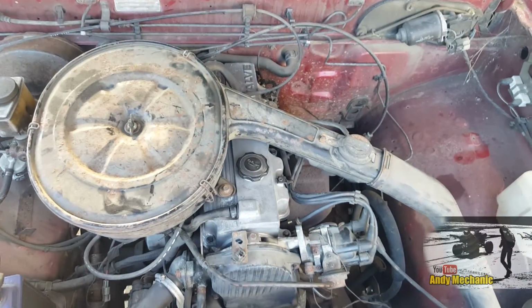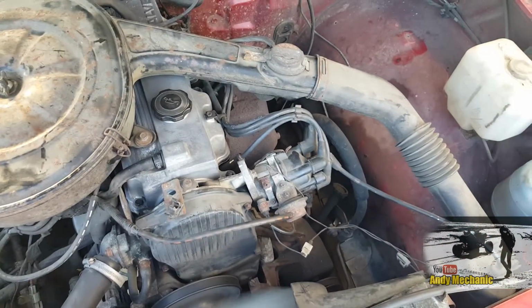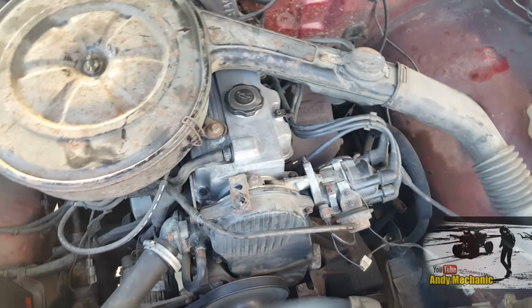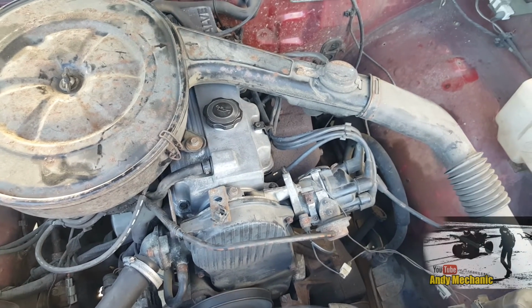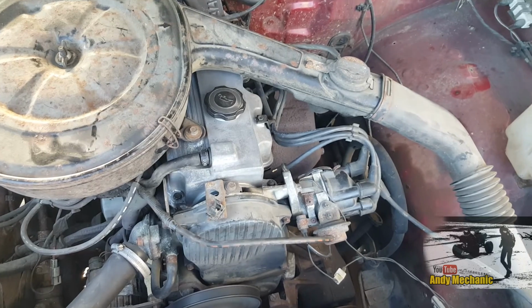Okay, she lives again. So quick diagnostics using the logic probe, or a test light, or a voltmeter. You can use whatever you want to see if the primary circuit is switching. It wasn't, so we fixed it.